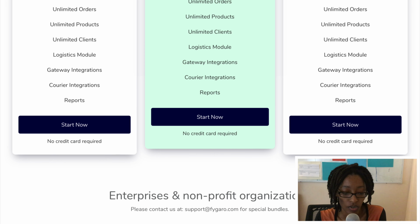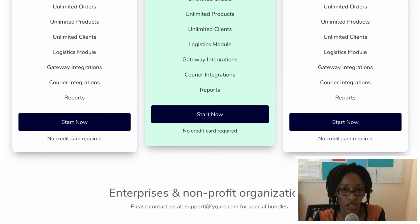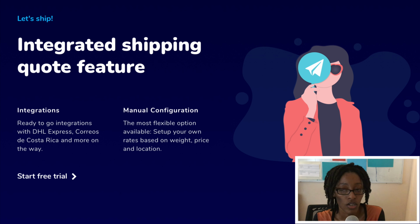So the one thing that is different that I've not found with any other payment processor is that Fygaro has built-in e-commerce integrations, so that they have DHL integrations and other shipping companies integrated with their company. And so that is the one thing that I would say differentiates Fygaro from the others. Most of the others, you kind of have to figure out that shipping thing separately, whereas this is integrated because it is heavily focused on e-commerce.